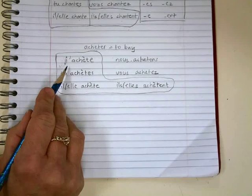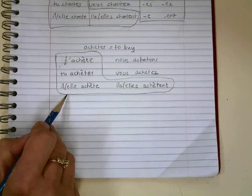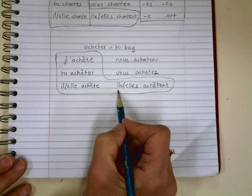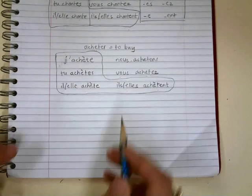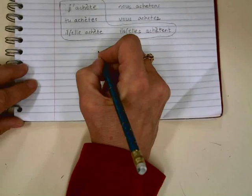Répétez, j'achète. Tu achètes. Il achète. Nous achetons. Vous achetez. Ils achètent. Here's the infinitive. Répétez, acheter. Acheter.